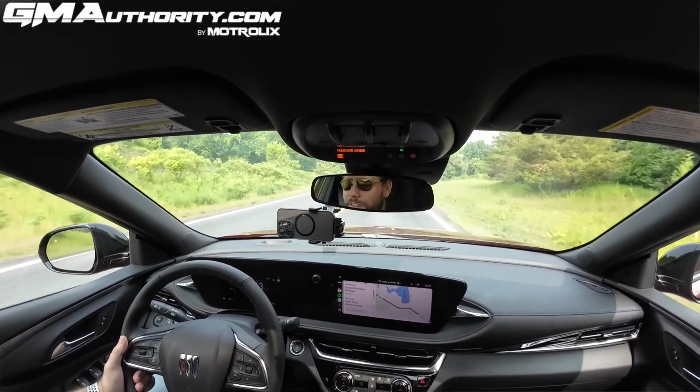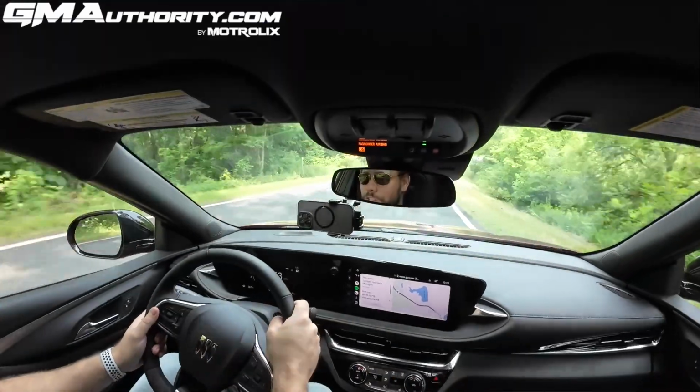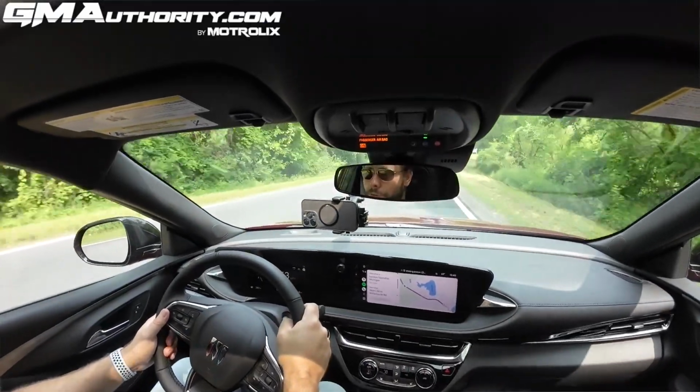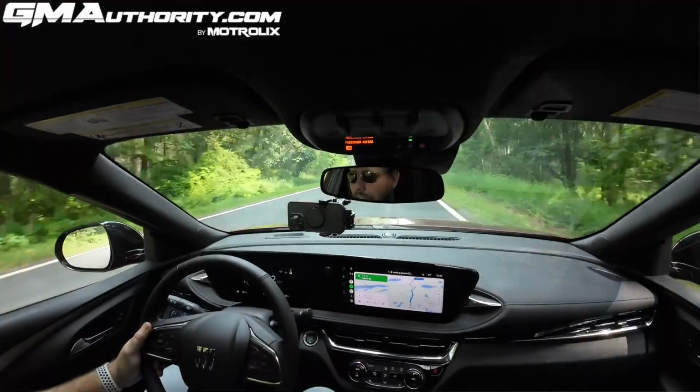I can have a conversation without raising my voice, without having to shout across the cabin, which is something that I personally have to do when driving my daily driver, which, as some of you know, is a Corvette C7 Grand Sport. Now, of course, these are two different vehicles, and the Corvette's a whole different beast compared to the Buick Envista, so there is that.